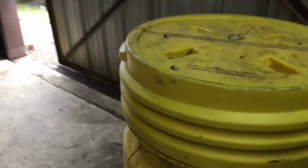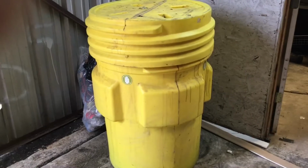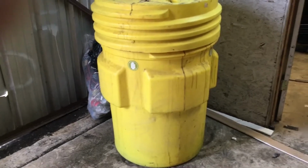Alright, now once she gets taken apart and is already ready to be powder coated, it goes into here. This is a 95-gallon drum from, I actually have no clue, but if you look on Google, just type in 95-gallon Eagle drum and this will pop up.